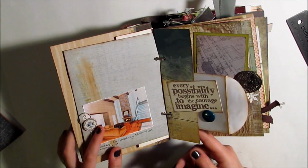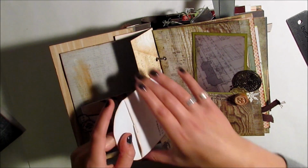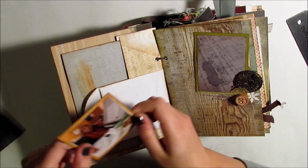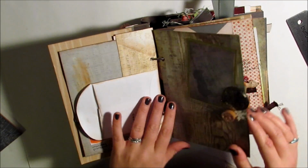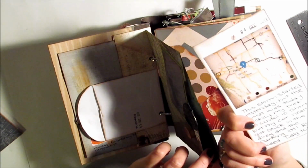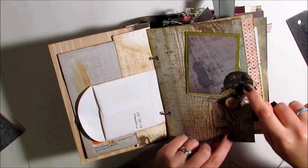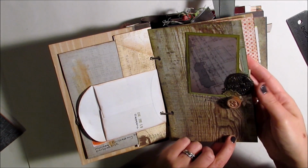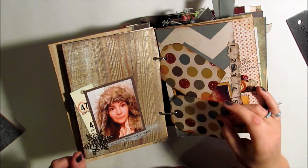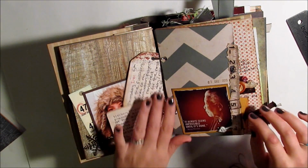So I won't tell you what I did each day, but I like to have usually one photo on each page and then journaling somewhere. I also like to add extra places for journaling or photos if I have more. A lot of these are also pocket pages, so I added photos and journaling inside the pockets as well. This embellishment I made out of polymer clay, and I'm thinking of making more of those Christmas themed for my book this year. So I have some of these tags just attached to the rings.